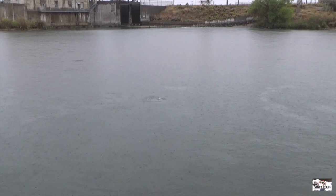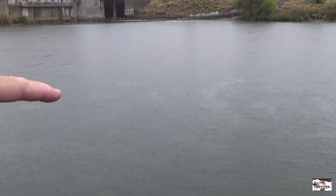I don't know if you can see Ben, but he's right out there. You can see his fins and see the bubbles coming up.